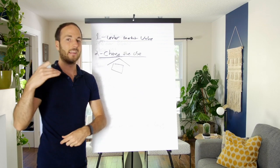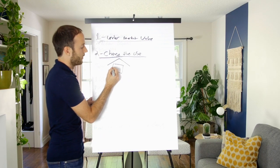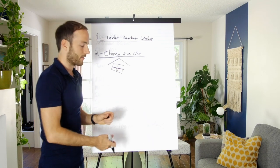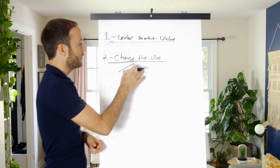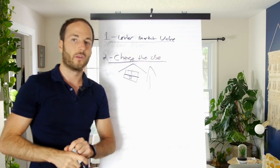So everybody thinks I look like an idiot because I paid all this overpriced value or whatever, but really I didn't, because I knew that I was going to turn it into a duplex. So I got 1 unit here, 2 units here. So I'll talk about it coming up. I'll show you the numbers on how this works and what we're doing for the average deal. But if you can change the use of the property, this is a really great way to jack up that value so you can refinance and pull that money out.